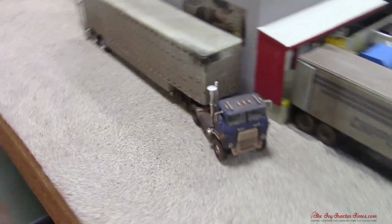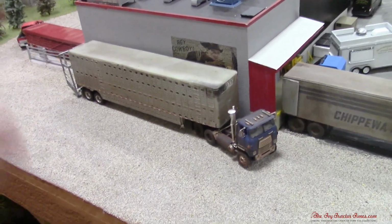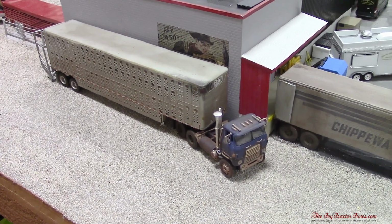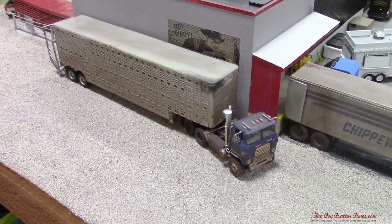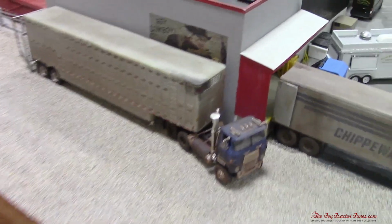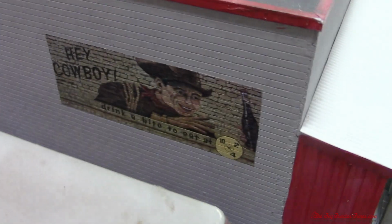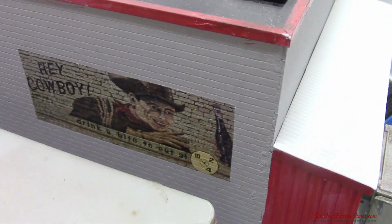Comes around to the back, the meat market itself does own their own stock trailer, a large semi-stock trailer, to pick up a whole herd from auction when they get a good price for the slaughter. And it says, "Hey Cowboy" on the back here. Yeah, it's actually an old weathered-in Dr Pepper sign. Nice.